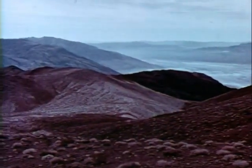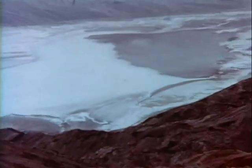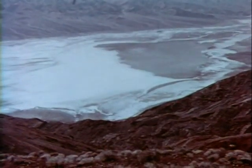February 2nd, 1972, Bill set 3 new world's records for unassisted free flight in a delta wing kite. The place, Dante's View, Badwater, Death Valley, California. The distance traveled, 6.2 miles. Time aloft, 11 minutes, 47 seconds, from a vertical drop of 5,757 feet.